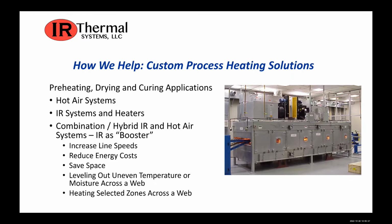And most of them revolve around preheating, drying, and curing applications. We produce hot air systems, infrared systems and heaters, and combination hybrid IR and hot air systems, where the IR is sometimes referred to as a booster. So what we try to focus on is to increase line speeds, to reduce energy costs, to save space. We level out uneven temperature or moisture across a web. And we can also heat selected zones across the web. And really our focus is on solving application challenges that our customers have.